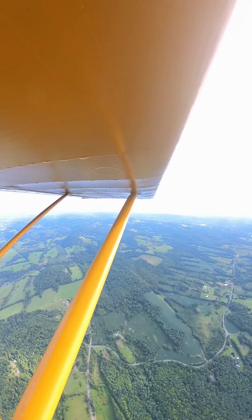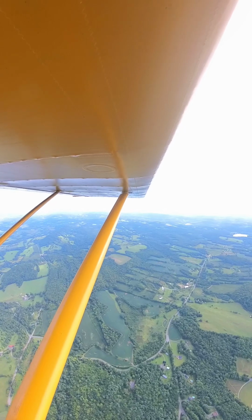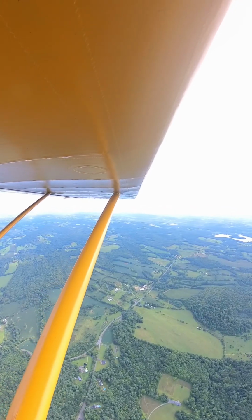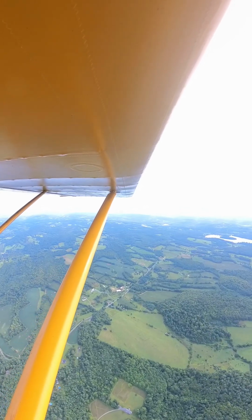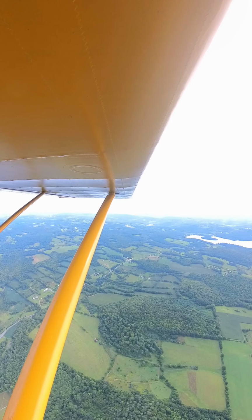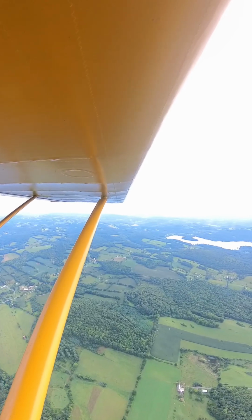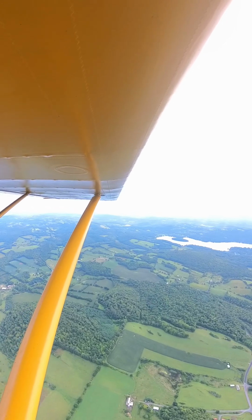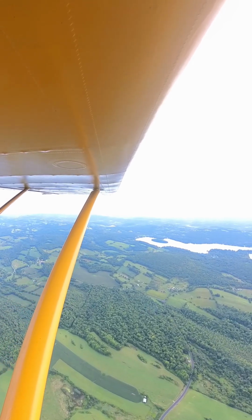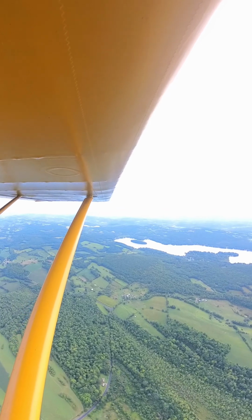Get down to about 3,000 feet over Casiuta. And then we'll make our way home. Bring it down to 3,000. Doing 94 miles an hour. That's pretty good. Of course, we're descending. Keep it around 3,000. We've got our hand on the throttle.